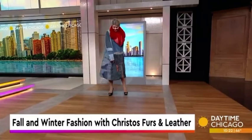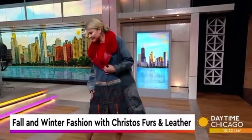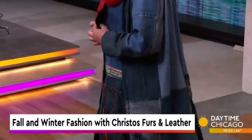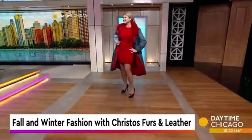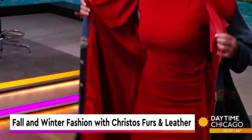Now, this first piece is made out of blue jean pants. We cut them all different. We took the best parts of the blue jean pants, and we turned it into a three-quarter length coat with a red fox collar. So if you have old blue jeans or skirts or jackets, doesn't matter. Oh, look at that. And it's red on the inside. You bring it to us and we make something completely different. So it's called upcycle. I love it. I thought this was a dress. And now you're telling me it's a coat. That is gorgeous.